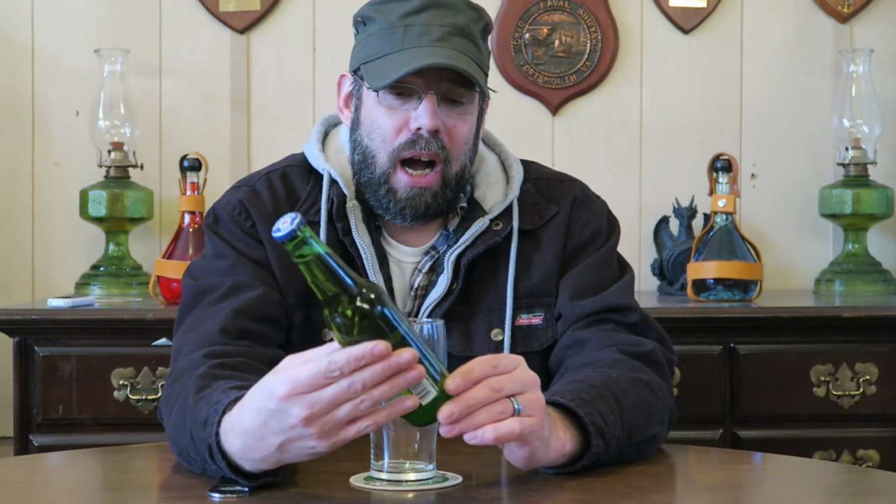A lot of people replied saying it was really good. I've heard a lot of people say it's really good. It's probably the best tasting NA beer that actually tastes like the original. So they say it tastes like Heineken. I'm going to tell you what I think it tastes like and if I think it tastes like Heineken or not. So here we go, Heineken 0.0.